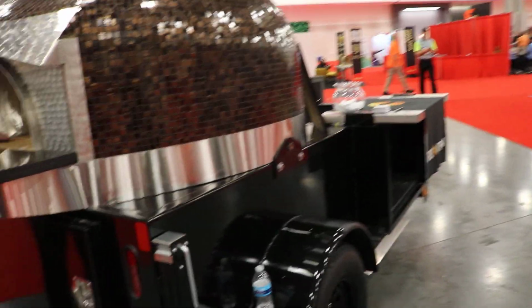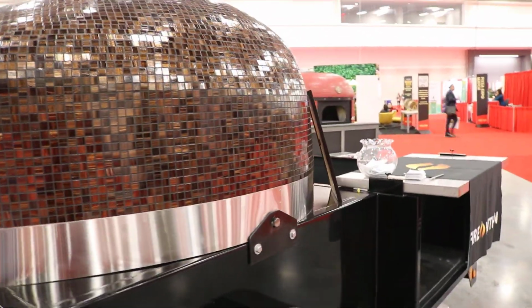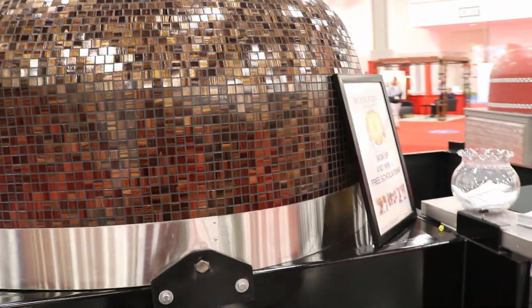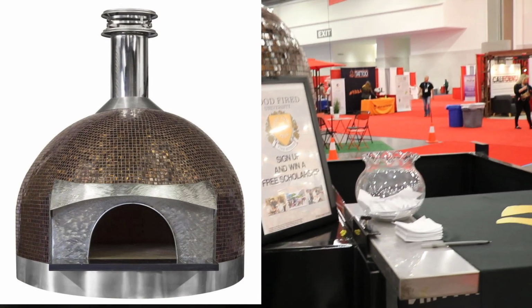This is a 110, so it's 110 centimeter diameter or 42-inch interior diameter. The most popular, I would say, trailer size oven. It's a Palazzo model. It's got a low dome, so it's designed specifically for high volume pizza.